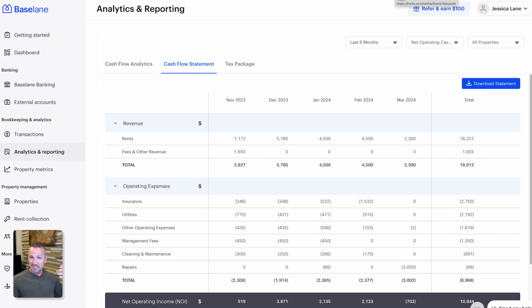Those errors will flow through right here, but it works the same way with any accounting software. If you were doing your own accounting and you messed something up, those errors would be there too. So this doesn't necessarily mean it's perfect. There may be little things that you need to button up, but that's where your CPA or accountant can step in and help you out if you need help.